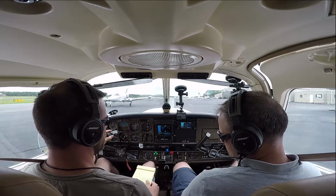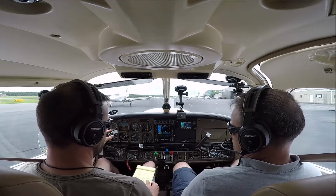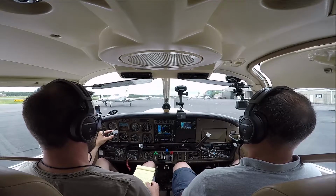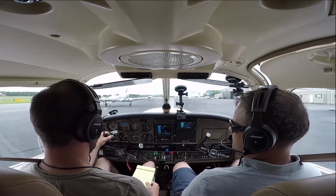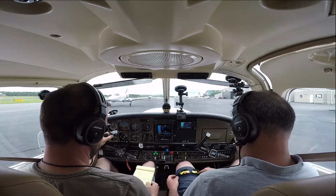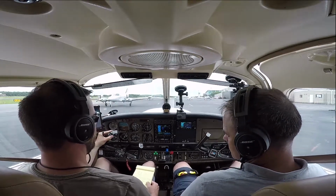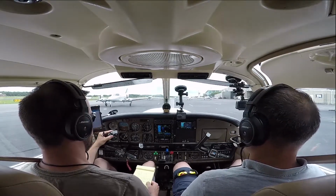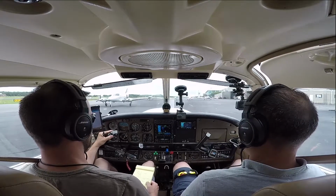Alright, so we got the ATIS, 121.9. Lynchburg ground, Saratoga 8455 Foxtrot. Saratoga 8455 Foxtrot, Lynchburg ground. Yes, ma'am, over here on the north ramp in front of Bonair, information Tango. Want to pick up the IFR clearance to Martinsville.